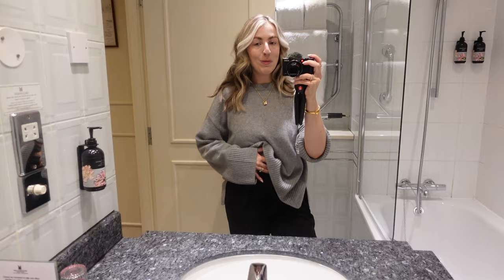Again, today I've gone for usual comfort when I'm in London. It's literally a jumper. This cashmere one is from Arket, my Warehouse trainers and my Sambas. That is just my go-to uniform whenever I come to London.